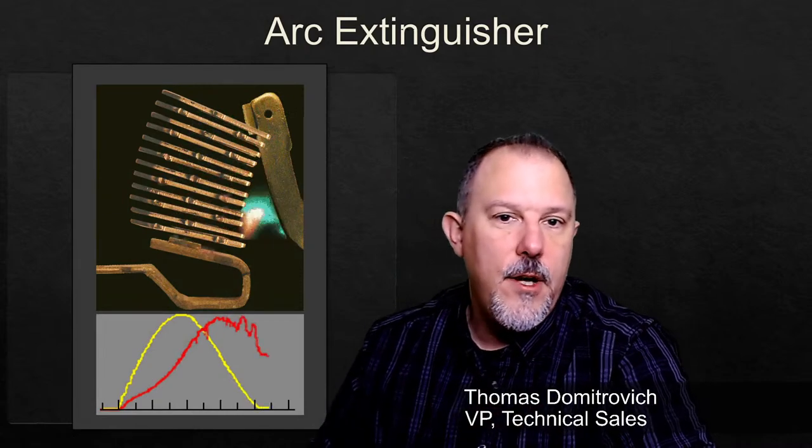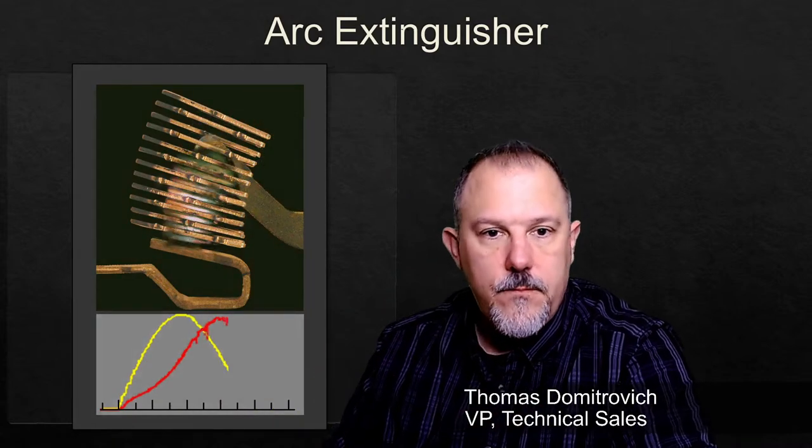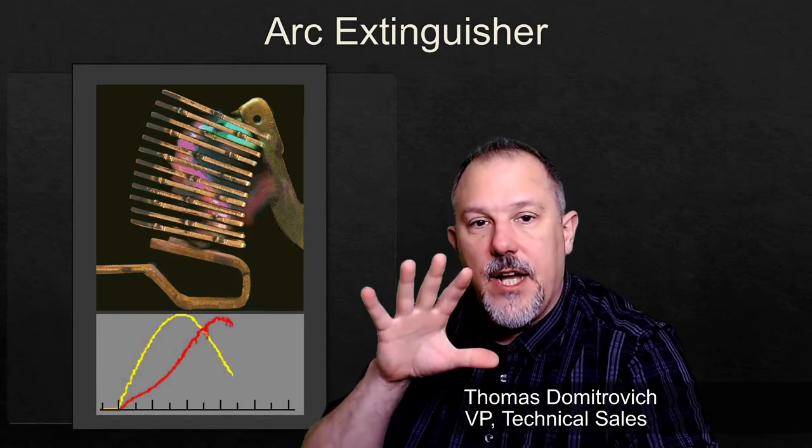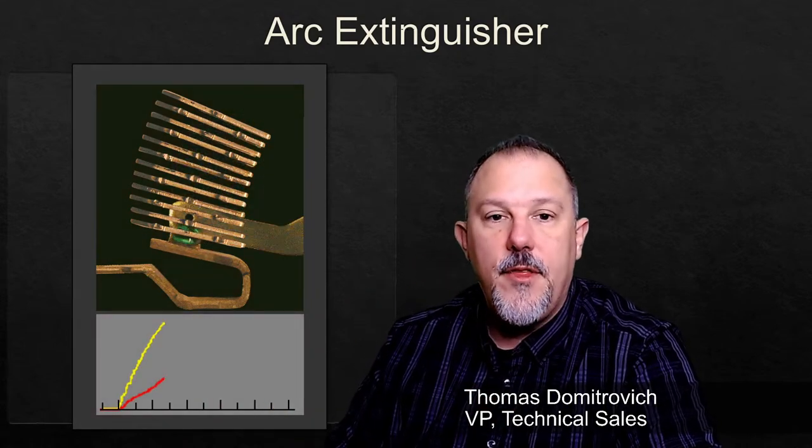I do have a video of that. This is what happens whenever the contacts open. The arc will be extinguished as it flows up through those plates.